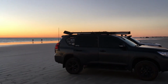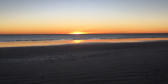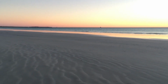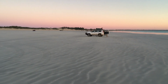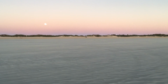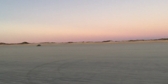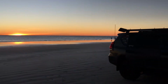Sunset at Cable Beach. There he is, sun's gone. Check out this beach. A few cars up that way, eh? And at the other side, almost a full moon. Anyway, that's a 360, bada bing, sunset.